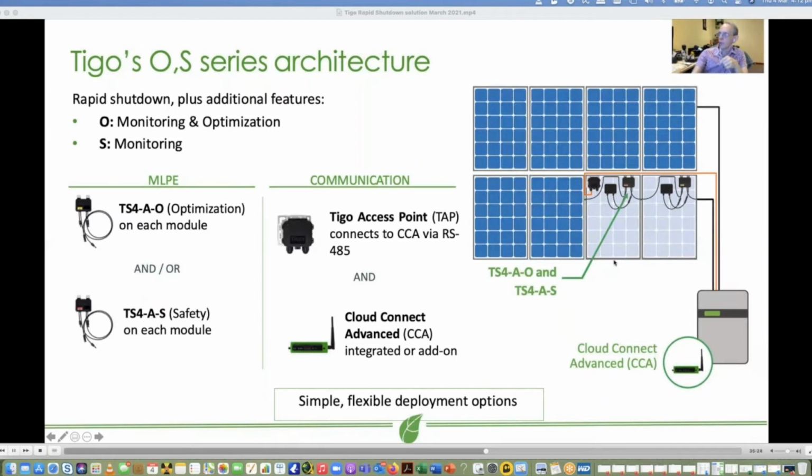So in a domestic situation, you might have a single tap connected, and all these modules have got the TS4-AO attached to them, or TS4-AS, or a combination of both, and they're all communicating to the tap. That tap then has a communication line down to the Cloud Connect device, and the Cloud Connect device is then talking wirelessly to the World Wide Web.